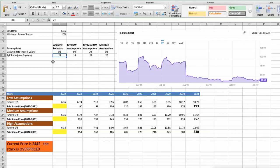Again, I will use 3 different scenarios for Becton Dickinson Company: bad, average, and good. First scenario. Becton Dickinson will have bad performance in the next 5 years, and we will use the following parameters in our calculation. Future growth rate would be low, 6%. Future P/E would be low, 18. In this case, the fair value of the stock today would be $82.